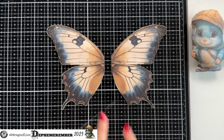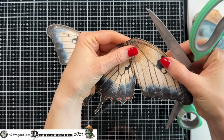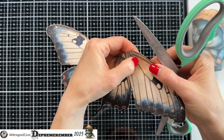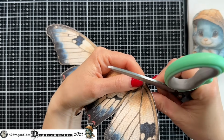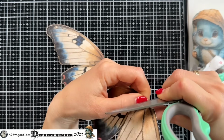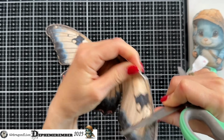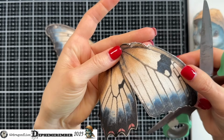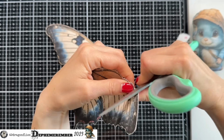Okay, we have these gorgeous wings, and I'm going to now take my scissors and fray those edges. You can also do that if you're printing it on paper or cardstock. If you're printing it on paper, please mount it to a thicker cardstock before you do this step. You can just take the edges of your scissors and then go around and fray your edges. Be a little more gentle with paper, I would say. So this is what mine looks like when it's frayed. So I'll just go around both of my wings all the way around.